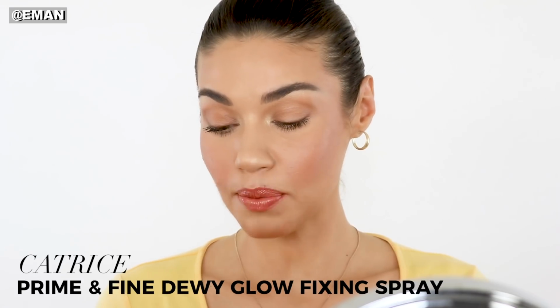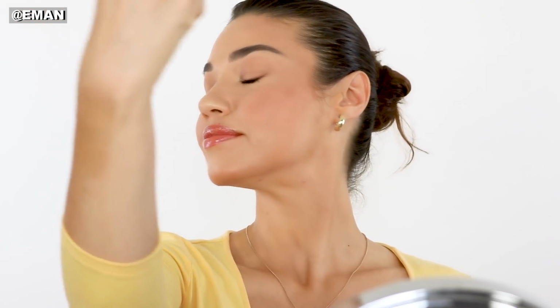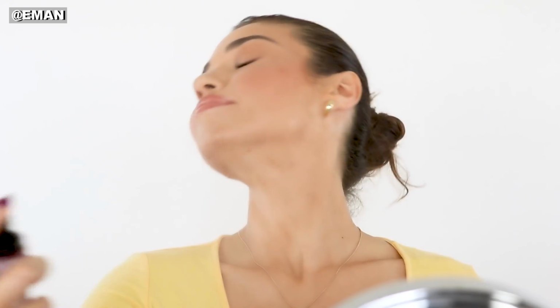The last step that I'm gonna do is I'm taking the Catrice Prime and Fine Dewy Glow Fixing Spray. So this is a nice dewy spray. I'm just gonna spray this all over. Ooh. I love that this is also gonna give this really dewy finish to your skin.